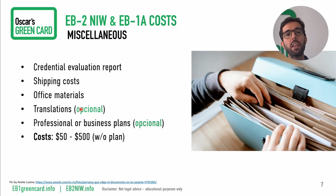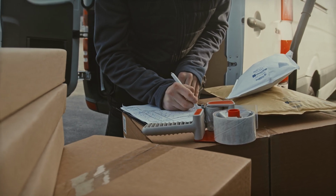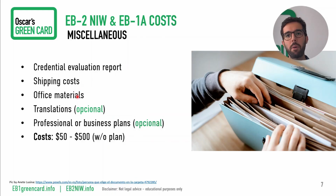If you have a foreign degree, you will need to do a credential evaluation report. If you are in our course, you will get a discount with a reputable agency, Carnegie, and you will have access to their services for a reduced price. You also have to consider shipping costs. You will have to put together your packages and mail them to USCIS. You will have to pay for office materials like paper, binders, and all of those things.